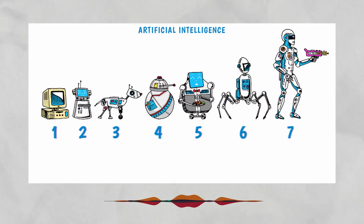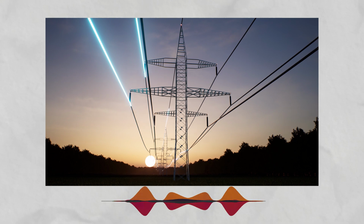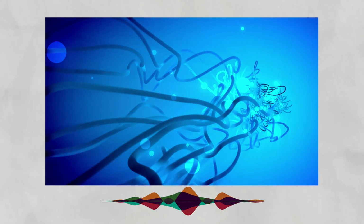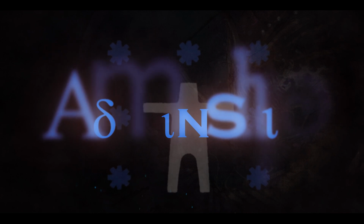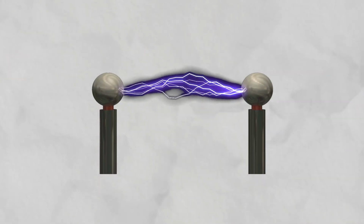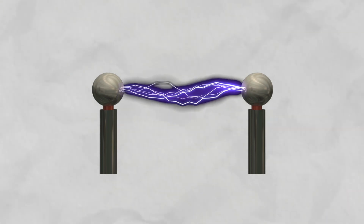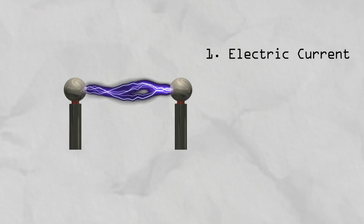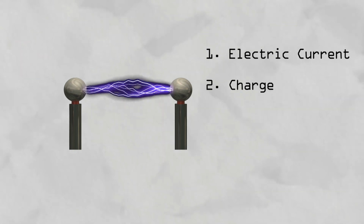But they all have one thing that unifies them all, and that would be what courses through their veins of metal, their lifeline, their blood, which is electricity. This is electricity, and it is composed of three things. Number 1, electric current. Number 2, charge.